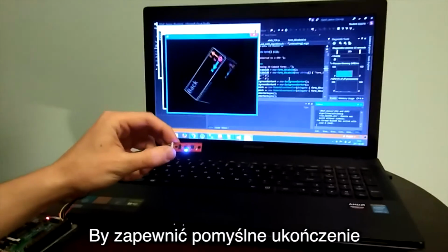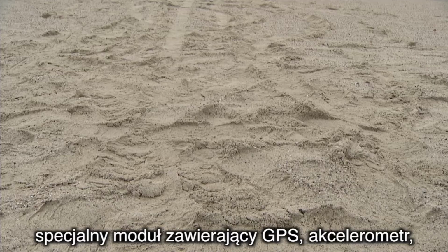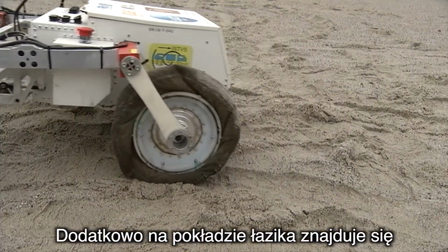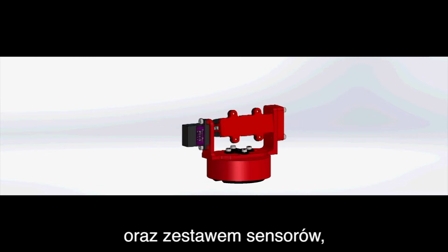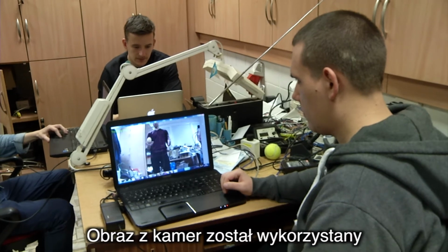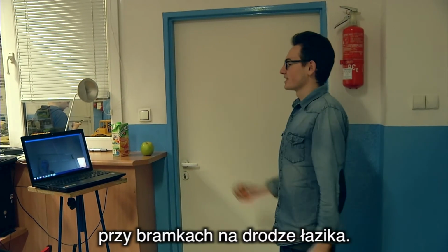To complete the autonomous traversal task, a specific unit was developed consisting of GPS, accelerometer, gyroscope, and magnetometer. To ensure that the rover doesn't collide with any obstacles, another module with rangefinder, LiDAR light version 3, and ultrasound sensors was designed. In addition to that, Scorpio X also gathers and recognizes camera image to record gate markers on its route.